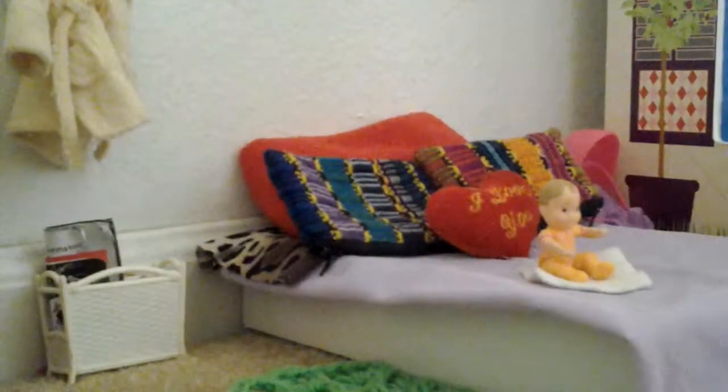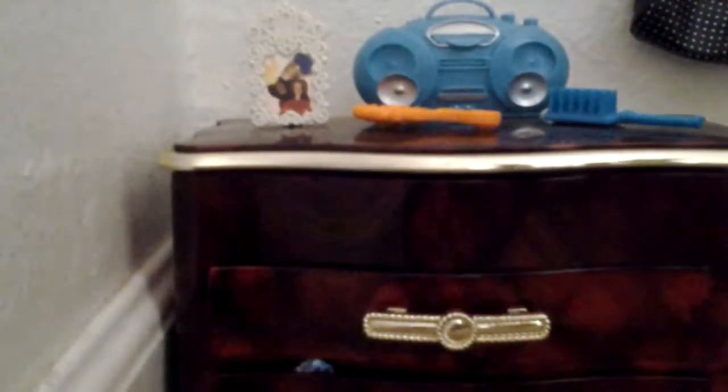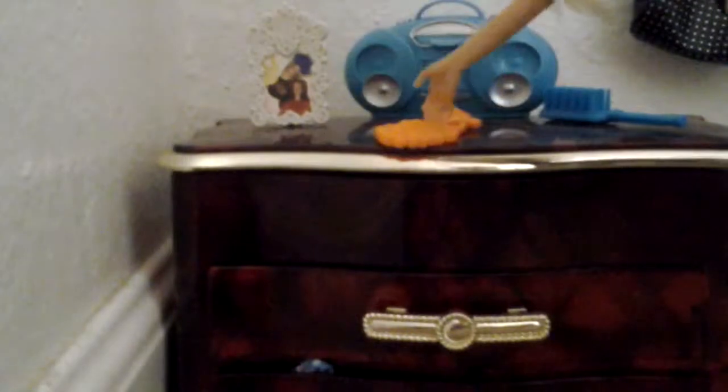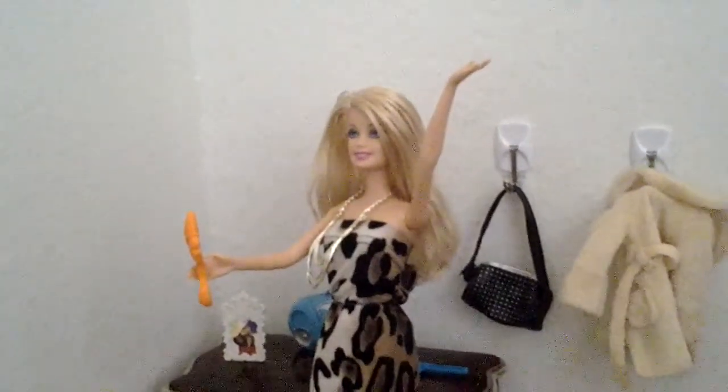So, here is my room. Here we have the vanity. And right there we have a radio. A brush, a little, what's it called? A little mirror. Oh my gosh, I look fantastic today. Yeah. And right there we have a picture of my friends. That's me right there and my two best friends. They're really sweet.